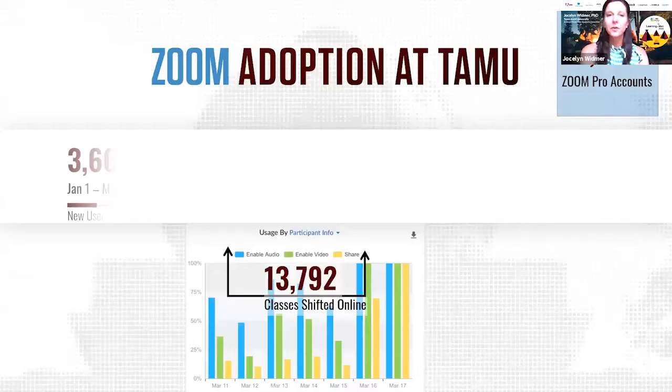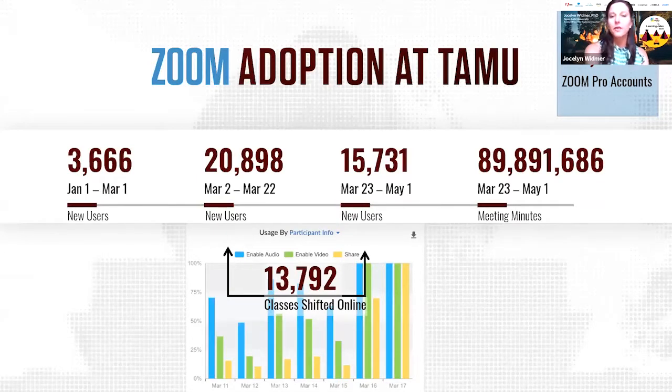So what I'm going to focus on is some of the enabling environment that we put in place over the last couple of months.